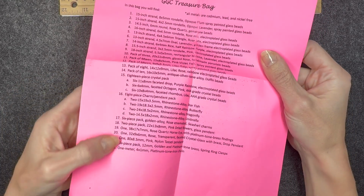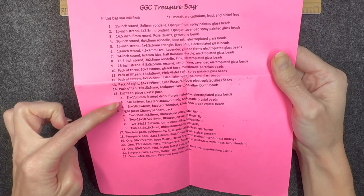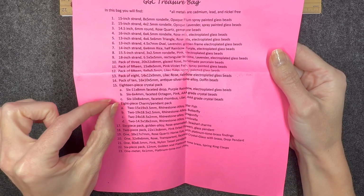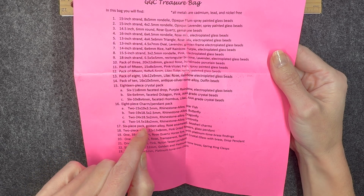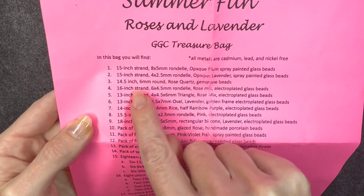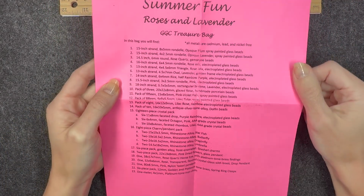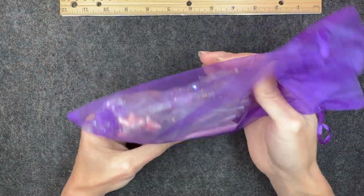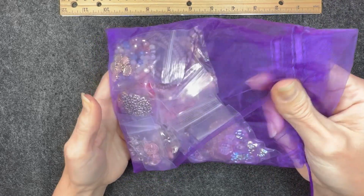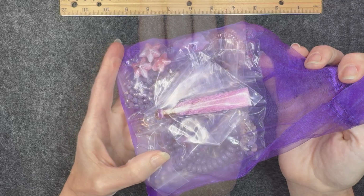As you can see, there are 23 listed items. However, you can see we've got some sub points in here where it looks like several items were put into one bag, but different items. So very cool. Also, see up here, several full inch strands of beads. Oh, super excited to get in here. And it would make sense, since I have the lavender bag, that my bag is purple. So here is a sneak peek. I will set this up and we will go through it.